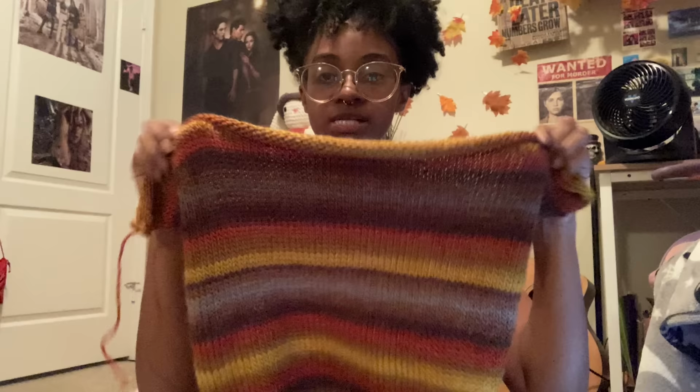I'm still going to go over it briefly, and I still do have the little instructions of how much of what stitch I do for specific parts of the sweater. But yeah, I just finished the arm. I'm going to go ahead and attach it. And I also went ahead and started the second arm.